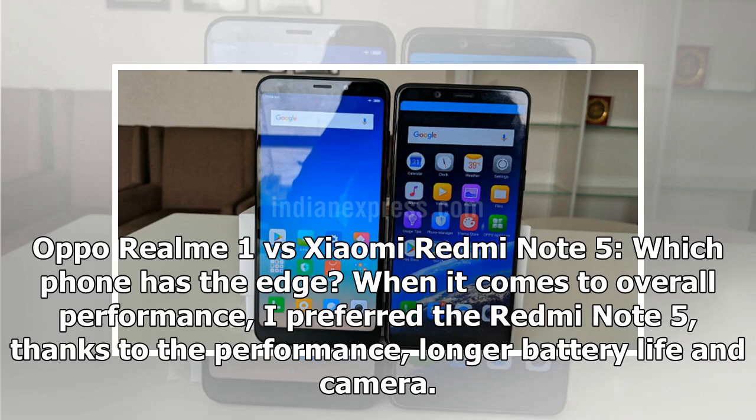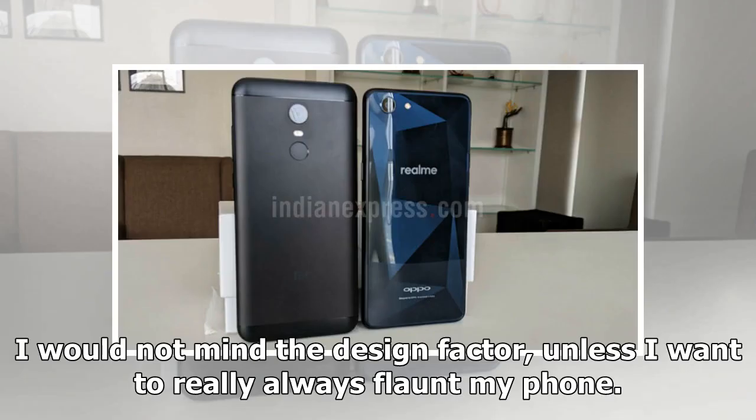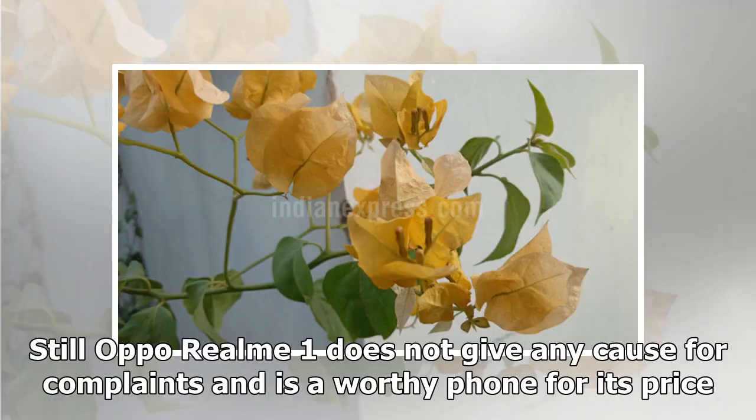Oppo Realme 1 vs Xiaomi Redmi Note 5, which phone has the edge? When it comes to overall performance, I preferred the Redmi Note 5 thanks to the performance, longer battery life and camera. I would not mind the design factor, unless I want to really always flaunt my phone. Still, Oppo Realme 1 does not give any cause for complaints and is a worthy phone for its price.